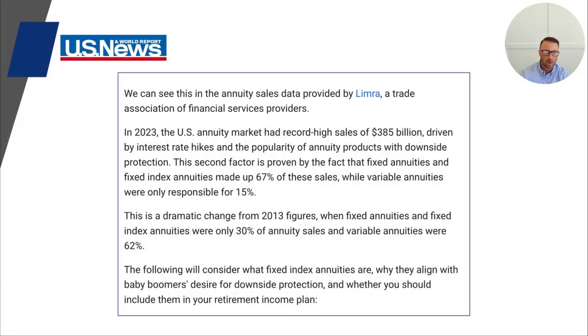If you keep reading in that article, it also talks about LIMRA. It says we can see the annuity sales data through LIMRA, which is a trade association for the financial services industry. In 2023, the U.S. annuity market recorded sales of $385 billion. So that's just in 1 year. I know our team collectively does about $1 billion a month in annuities, moving money from different areas into an annuity. This is driven by interest rate hikes and the popularity of fixed index annuity products and downside protection. The second factor is proven by the fact that fixed annuities and fixed index annuities made up 67% of the sales last year, while variable annuities were only 15%.